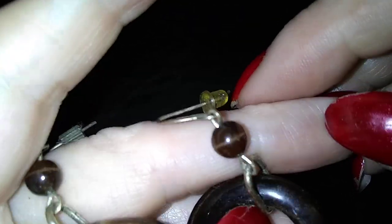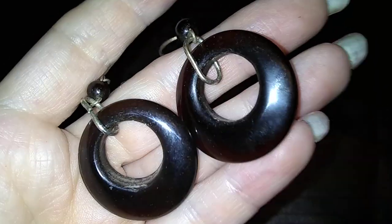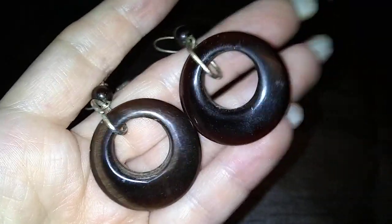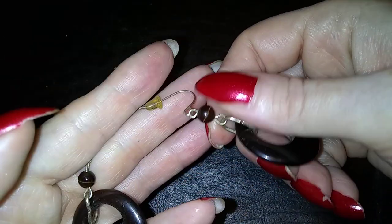Brown. Fiber optic. See? Yeah, look, you see when I turn it. These are really pretty. And they're heavy. Substantial. They don't have any name on them either. But they're really nice. I like them. I like them a lot.